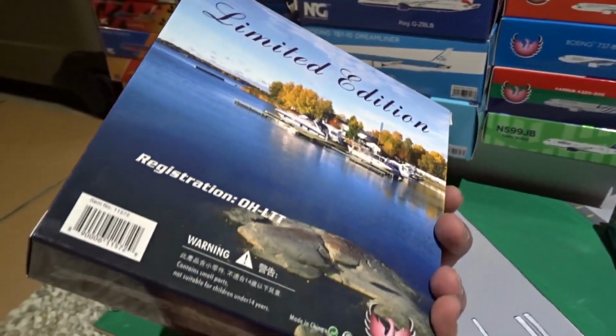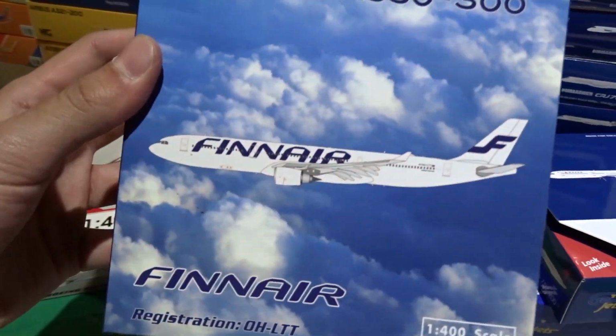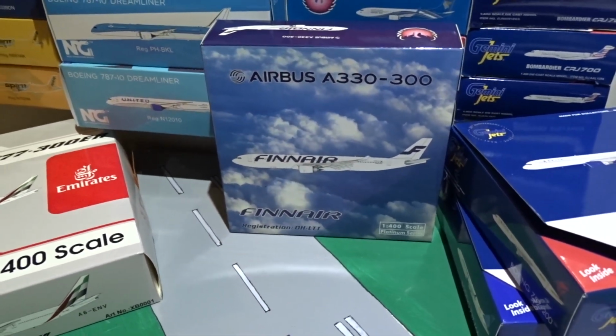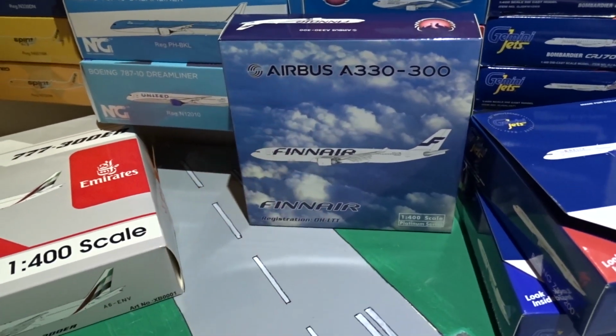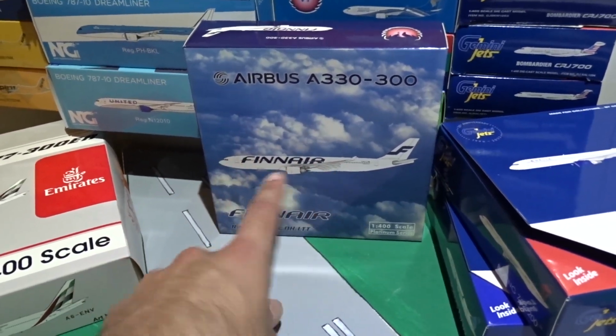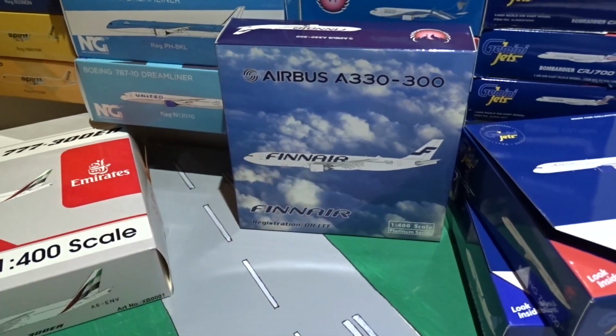So I've been wanting one of these for such a long time. Finally was able to pick it up from Waffle Collectibles, and yeah, Finnair is such a cool airline. The livery is so simplistic, but you can just get the Nordic vibe from the livery. I don't know if that makes any sense, but it's such a cool simplistic livery.